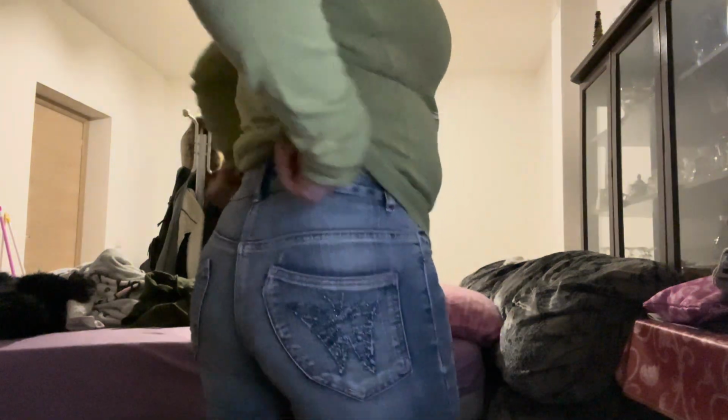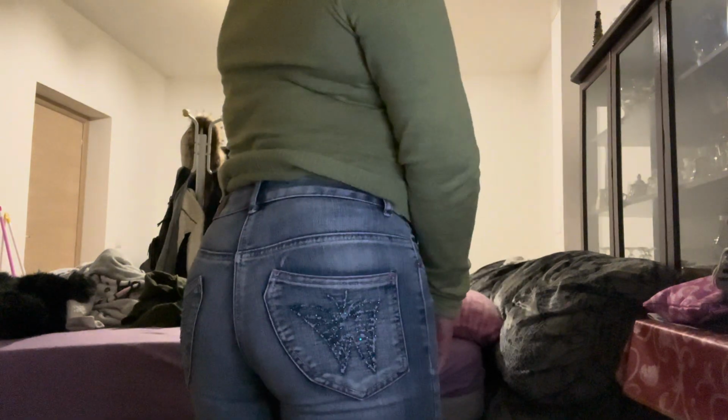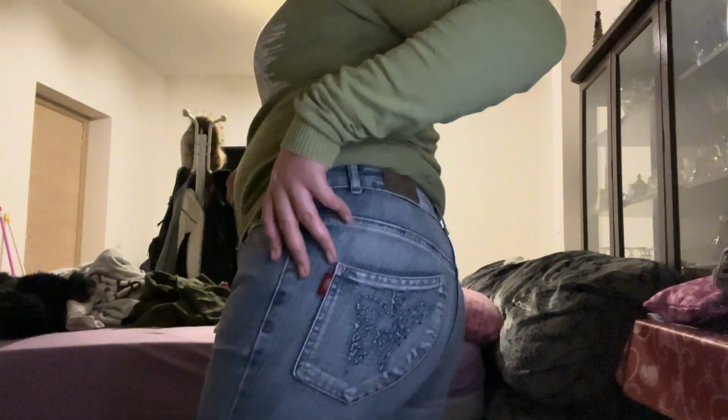Okay, so next are these butterfly jeans. They are kind of tight, but they do fit. They fit me pretty well. I really like them. I'm gonna have to get used to them, but I do really like them.